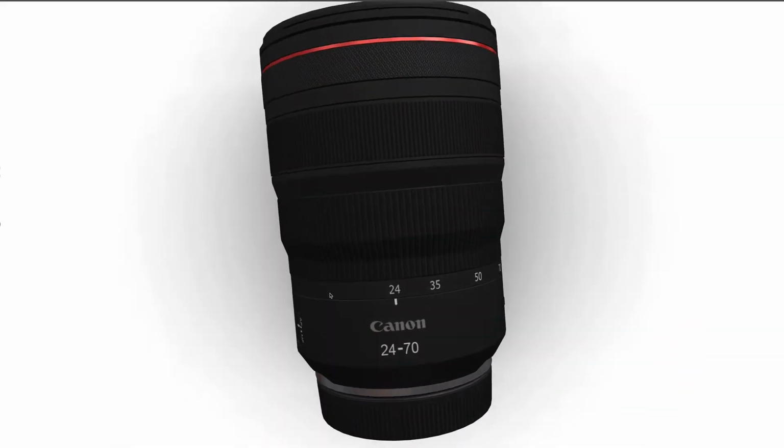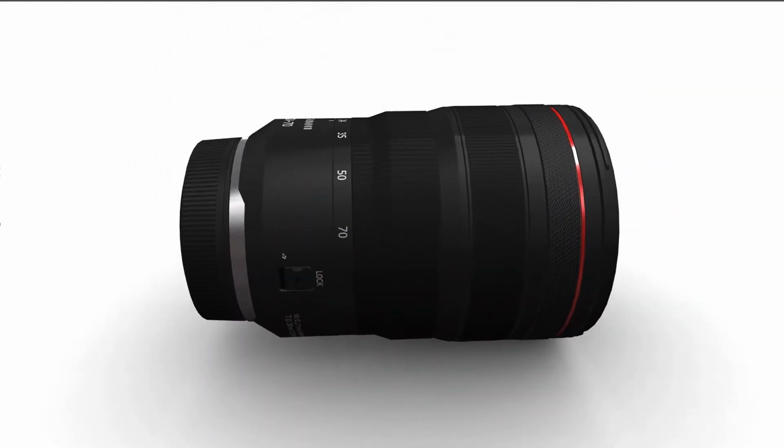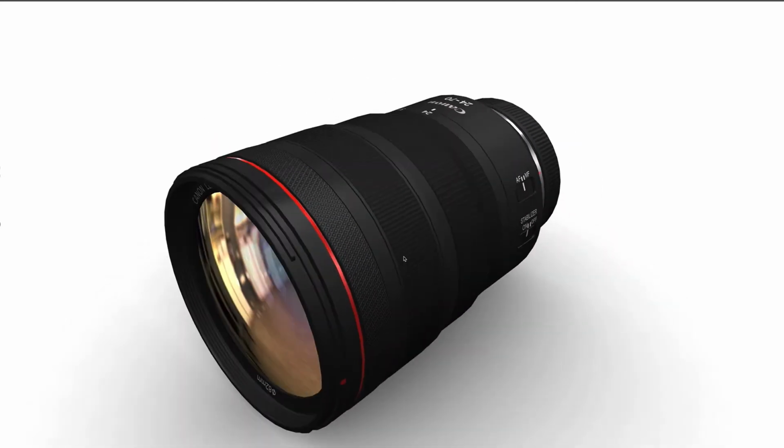Now, if you can afford it, I would recommend buying one with a constant aperture of 2.8 over the one with f4. If you can only afford one lens of the 3, this is the one.